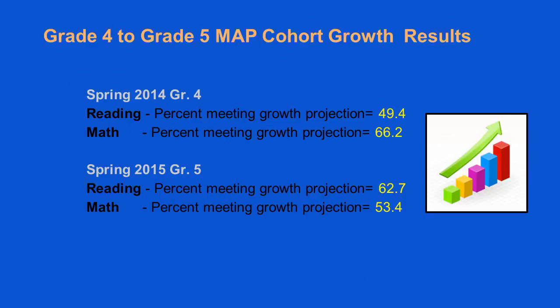MAP calculates a projected growth score based on what is typical growth for students with a specific RIT score and at a certain grade level. Our goal on MAP is for 50% of students to meet their projected growth. These are the changes in growth for this spring's 5th graders. The number of students who met their projected or expected level of growth increased for reading and decreased for math, while still above the 50% meeting growth goal over the 2 years for the same group of students.